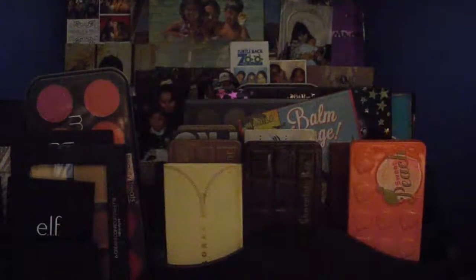Really, really pretty. Next one's in the shade Blood Orange. Now this one's basically what it says, a corally red color. Freaking vibrant. This is how it looks. Yeah, it definitely is like a coral color.